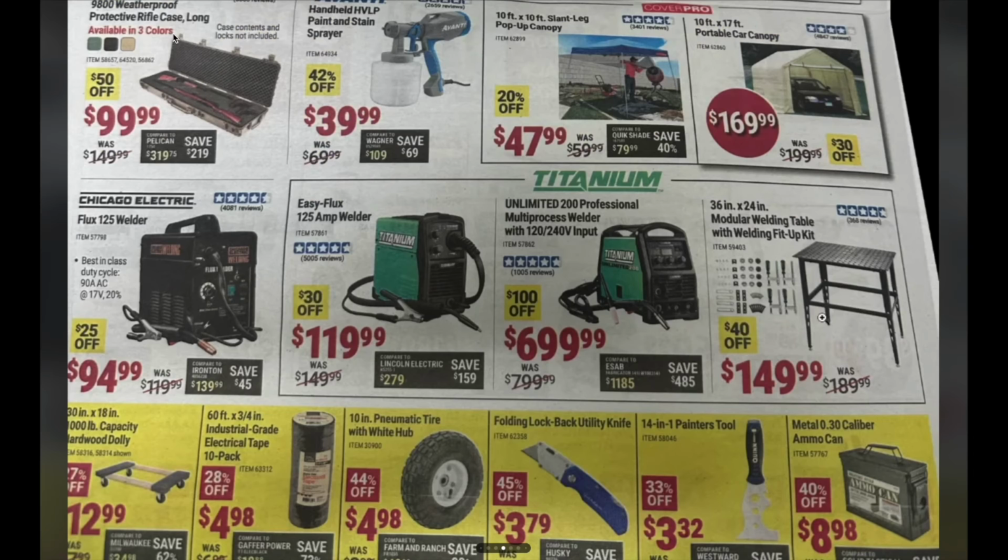A few other items. We have the rifle case here, $100. We have, again, the sprayer. We saw the big sprayer earlier with the same brand. Then we have the canopy. That's a pretty good price for a canopy. I have a bunch of videos on some beach canopies you can check out. Portable car canopy, $170, pretty good price for that one.